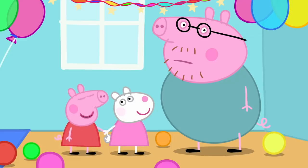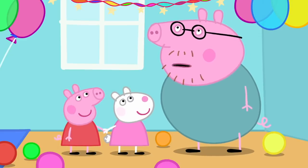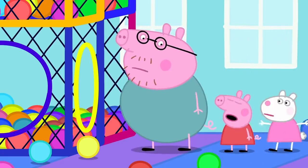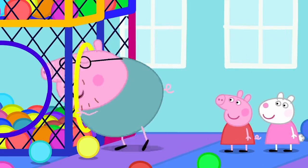Me and Susie can go in. We're smaller. That's kind of you both. But it is my job. As a grown-up, I must do this. But, Daddy! Don't worry, Peppa. If I get stuck, I will ring for the rescue services.